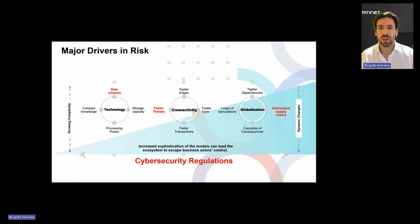The first main driver is obviously the technology. The unprecedented number of changes happening in technology is just mind-boggling, especially with Gen AI, which is growing. There's a big hype behind it, but nonetheless, as technology becomes more complex, the risk also increases.